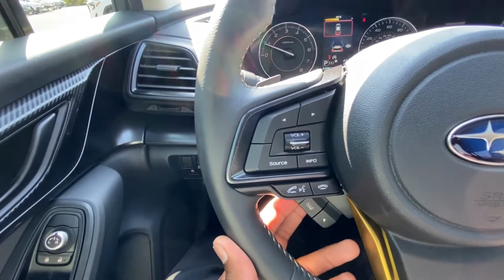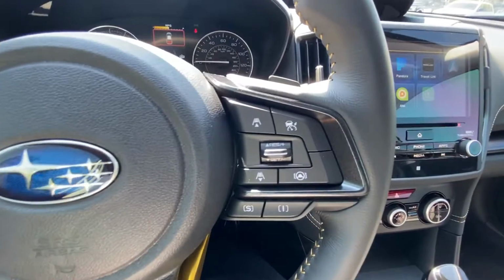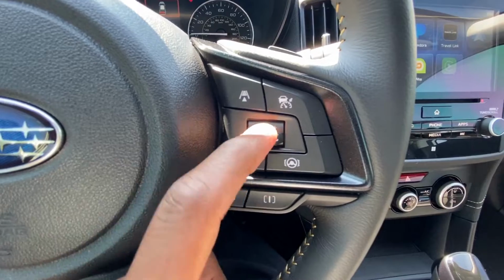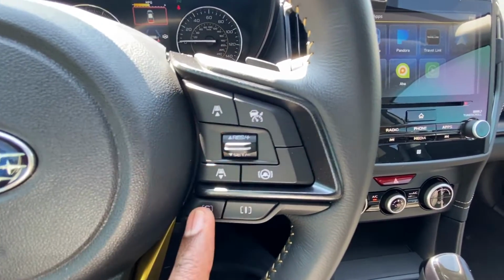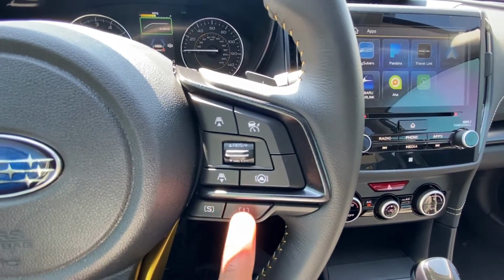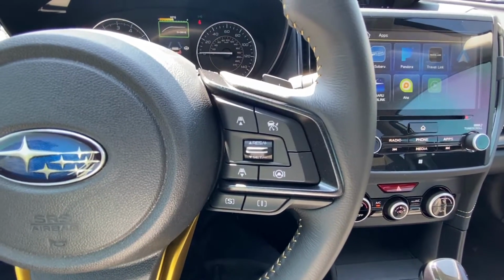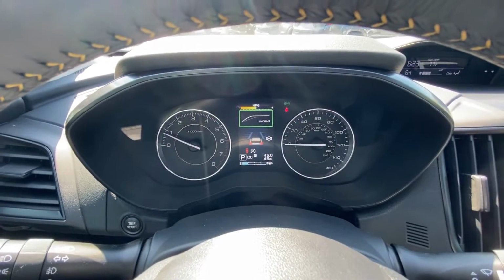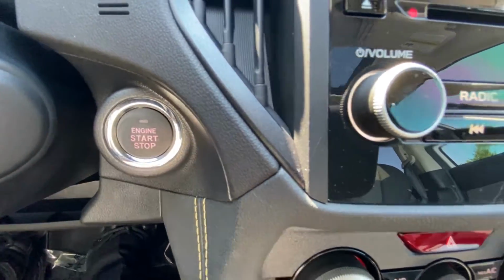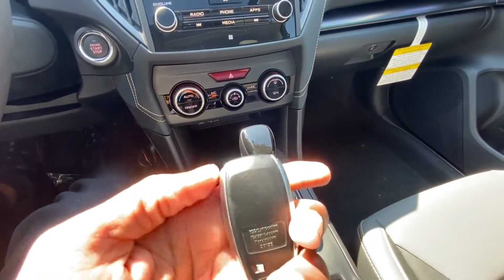And then over here, you can control your radio. And then over here, you've got your Subaru Eyesight. So you've got your adaptive cruise control you can set, your gap adjust for that. You also have your lane keep assist too. And you can toggle your SI-Drive. Then you have your push button start. And once again, your key fob.